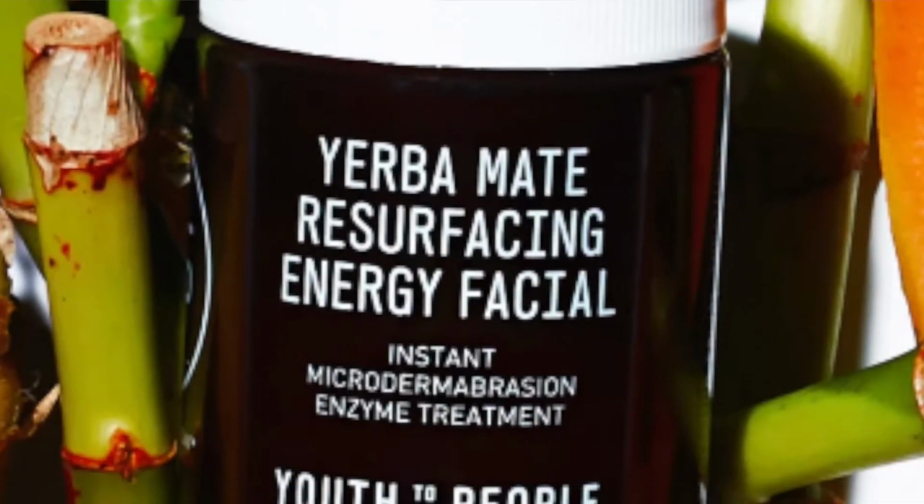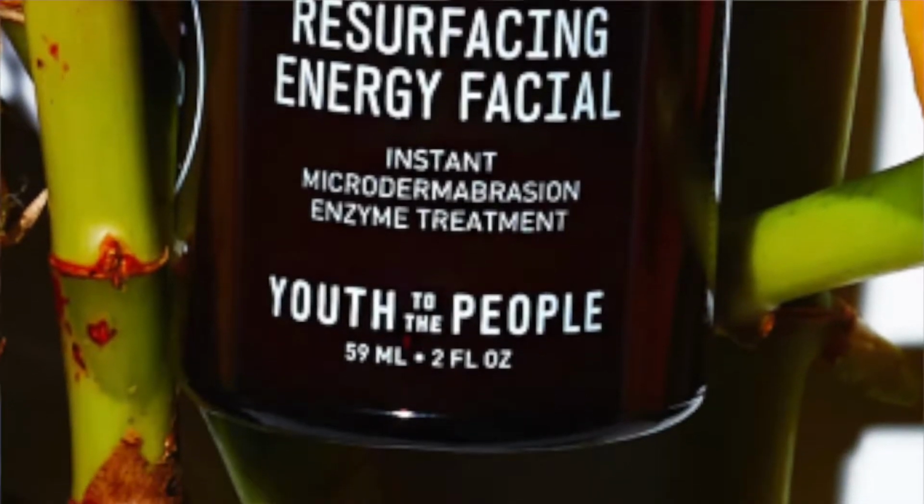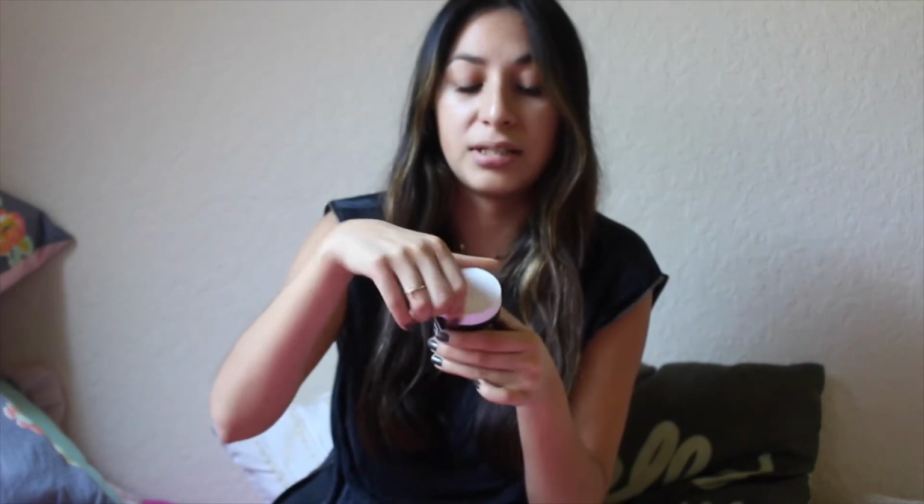Another one that I've definitely been loving right now is this Yerba Mate Resurfacing Energy Facial. It's a microdermabrasion enzyme treatment. If you do it as much as it says you should, apply an even layer for 2 to 3 minutes, and 1 to 3 times a week, you definitely get the benefits of it. So moving on to some sprays.